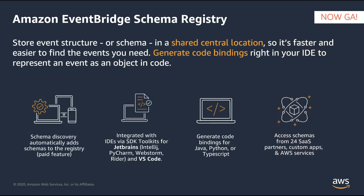Now, we also have a feature that is part of EventBridge called the Schema Registry. And that is now globally available, generally available across all of the major regions in AWS. The Schema Registry is there to describe the structure, or effectively the schema, of an event, making it easy for developers to find and discover events that would typically be discovered manually through documentation or other means of describing events.